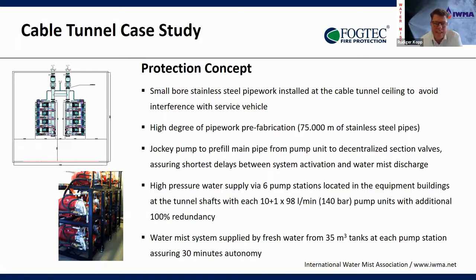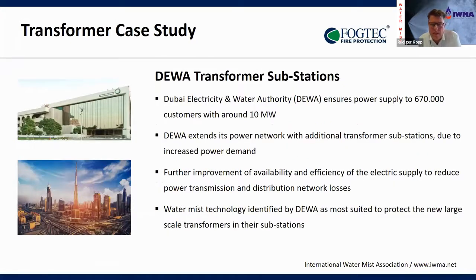So this is the first case study. The second one I want to talk about is the transformer substations in Dubai, where DEWA, the Dubai Electricity and Water Authority, is running the power supplies to the cities. Also here, of course, Dubai has grown over the years, so DEWA had to extend its power network and also the related power transformer substations to make it suitable for the increased power demand. And they looked into different technologies, and due to the water-sensitive area in the Middle East, they found water mist an interesting technology to install into their transformers.